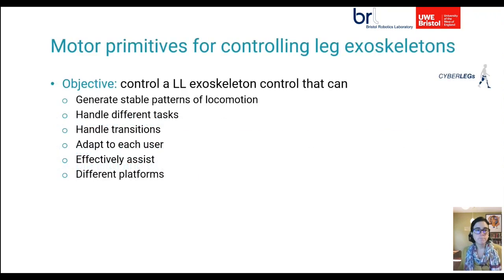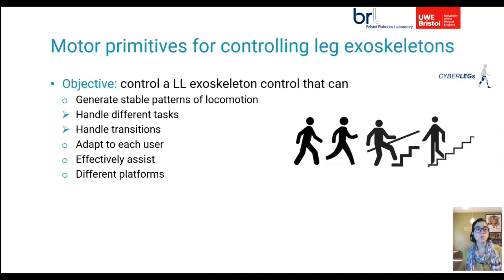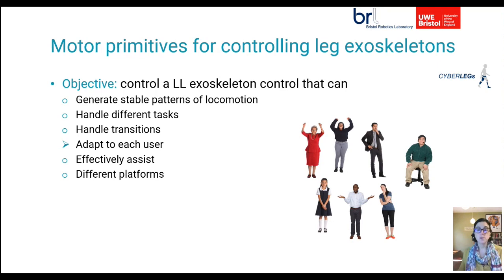So the objective of the first work, a collaborative project between several universities and research centers, was to control a lower limb exoskeleton that could generate stable patterns of locomotion, and also handle different tasks and transitions between these tasks. We focused on walking at different speeds and being able to go upstairs and downstairs, seamlessly transitioning between walking and stairs, not having to stop between one task and the next. And it would be able to adapt to different users.